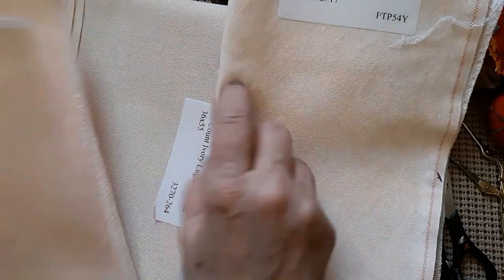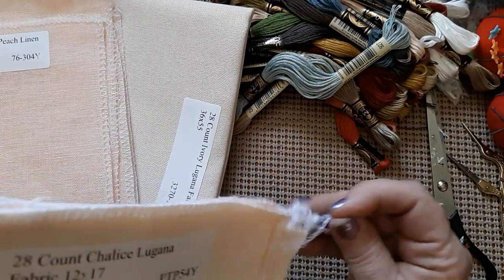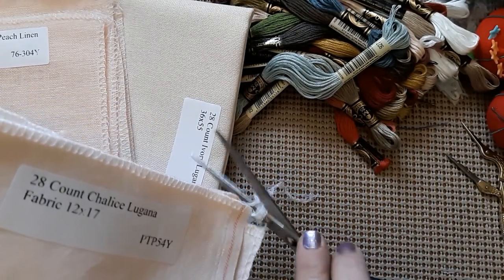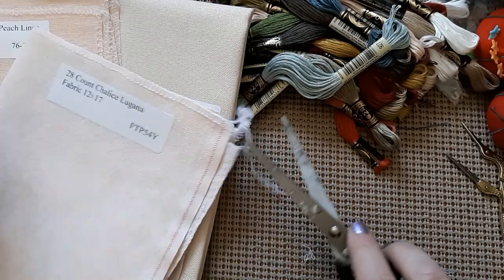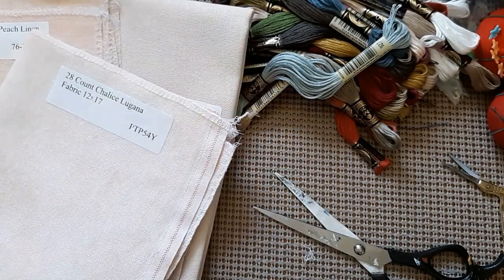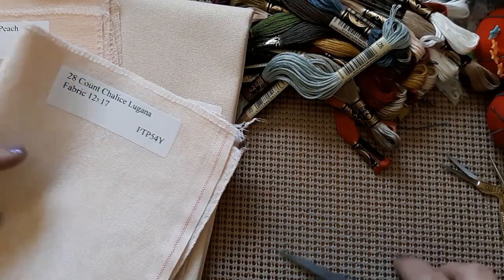So one of these two is what I'm going to use for the pattern that they still have to ship. And it won't ship. I'm trying. Well, you got 2 other pairs of scissors. Let's just use them. Good gravy. Got strings galore.